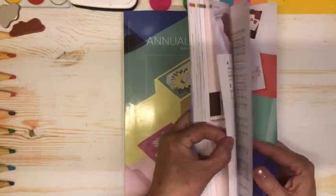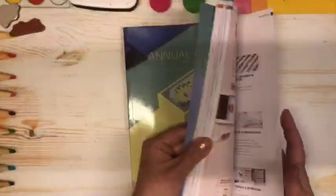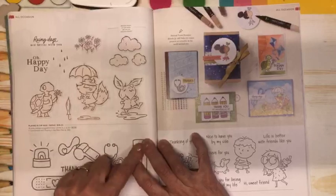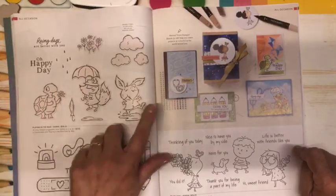Now Playing in the Rain can be found on page 60. It is right here, and it's not a bundle anymore, but you can still get the dies. The dies are on page 165. So that's the bundle we're going to be playing with tonight.